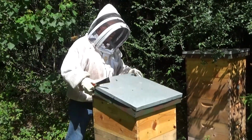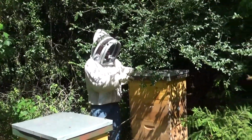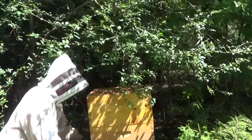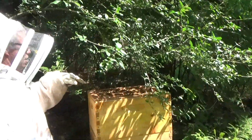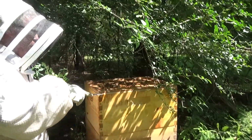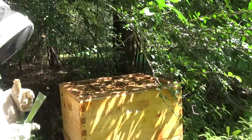But what we've been doing is, and I'll show you this side, we'll lift up our cover, and there you go. Look at all the bees on the cover right here. So if you can imagine how many bees are on the inner cover right here, when I would pop that lid, the amount of bees that come out here would be tremendous.